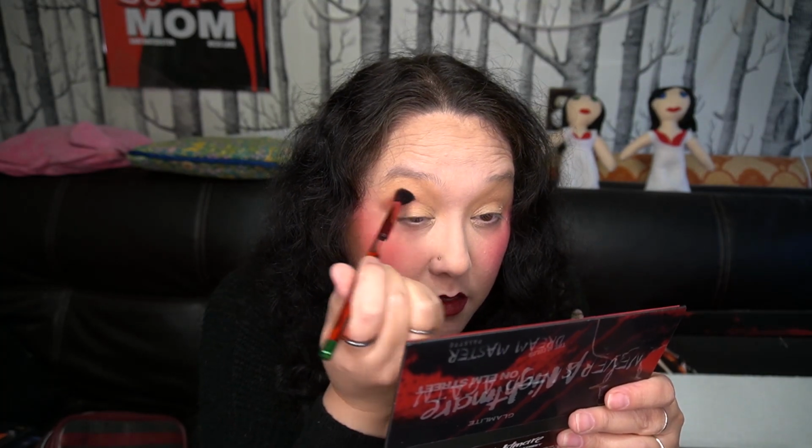So I'm going to go into this Never Sleep Again palette, and I'm going to use the brushes that came with the set. Man, this is a hard choice. Whew. It's a gorgeous, gorgeous, gorgeous palette. I think I'm gonna start, the lightest color is this one right here, the Chest of Souls. I'm gonna try this.